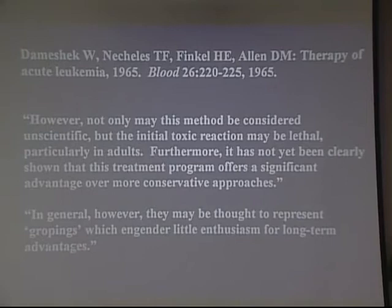Dr. Damashek was the famous editor-in-chief, founding editor of the journal Blood, and he wrote an editorial when he published this paper. Not only is this method unscientific, but the initial toxic reaction can be lethal. Furthermore, it's not been shown that it offers significant advantage. In general, they may be thought to represent groupings. I like that. Which engender little enthusiasm for long-term advantages.